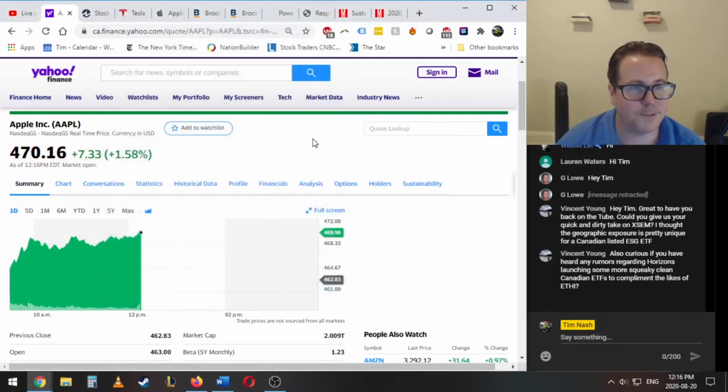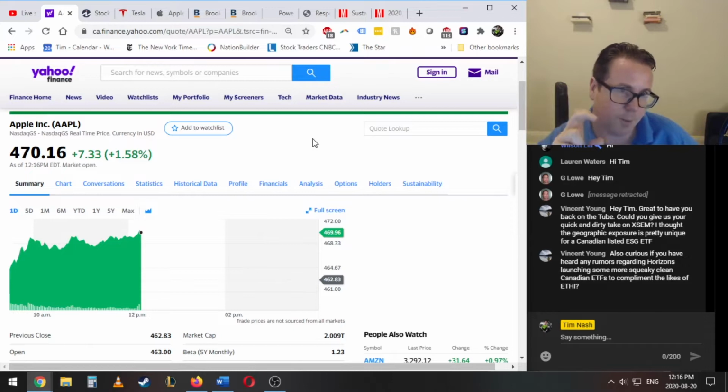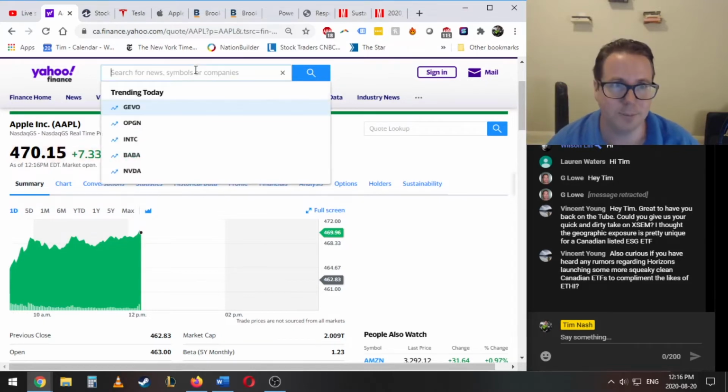Really it's funny when it comes to share price. Personally, I'm a fan of these splits. I think it should be accessible. I like smaller amounts. I always say, I don't care how many shares you own. I care about the value of those shares. So I would prefer to have the smaller amounts just because it makes my math a little bit easier. I don't have to round as much.